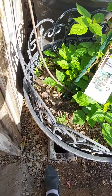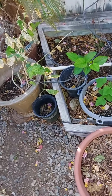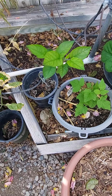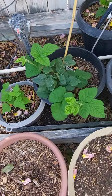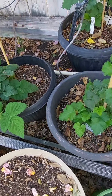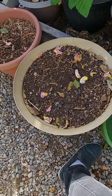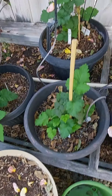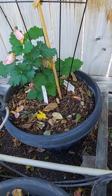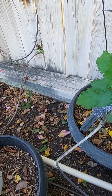I kind of went a little crazy ordering strawberries. Getting them bare root was quite something. So here's my berry plants. These few right here have not been transplanted, but look at how happy they are. I'd like to get them into bigger pots, more like this size, and that's what these are sitting here waiting for. This one's been potted into a larger one. This is the boysenberry. It does not have flowers.